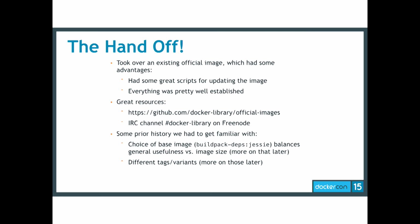So the base image, we had to realize what was being chosen. In this case, it's the buildpack-deps Jessie image. I don't know if anyone's familiar with that, but it's huge. It's basically got everything you could want in it if you want to build something. Super helpful if you want to compile any kind of npm module. Chances are it's got what it needs to build it, but it's a big image. So there's sort of this compromise between how useful it is and the image size. I'll touch on that a little bit later.